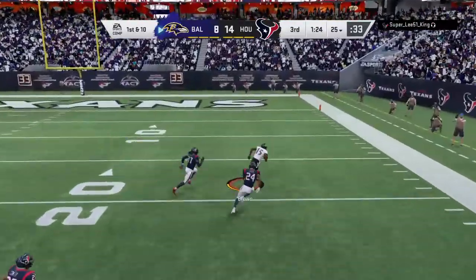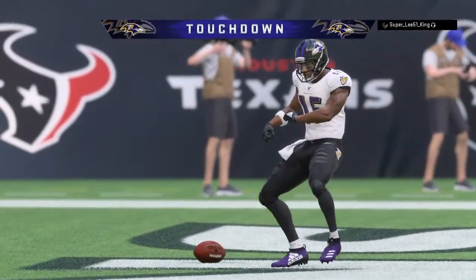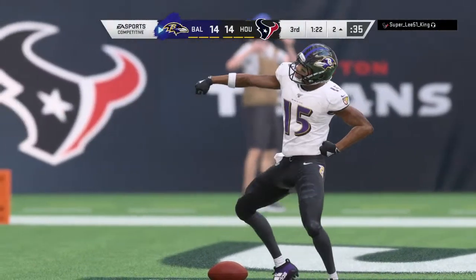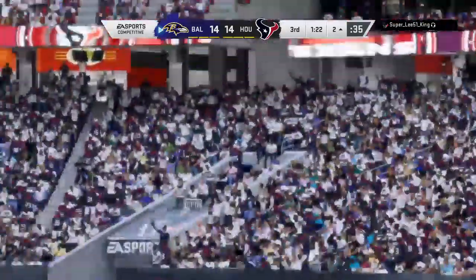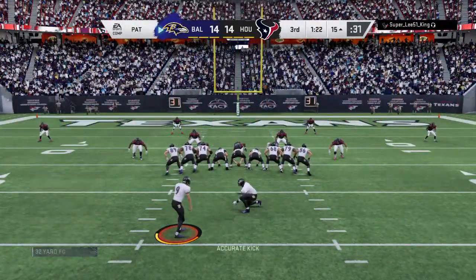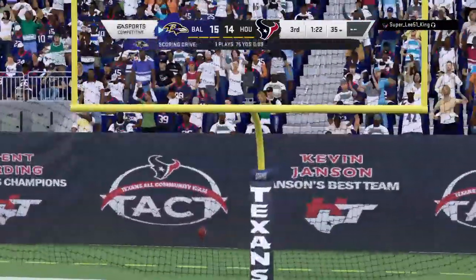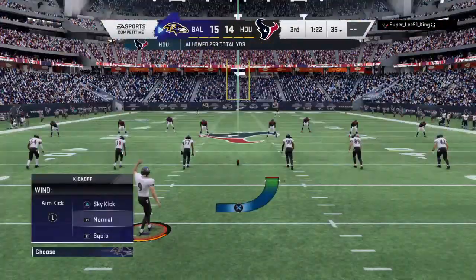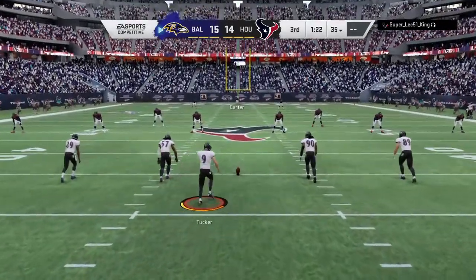And you know at the half. And this is caught at the 20. And all the way in for a Ravens touchdown. Hollywood Marquise Brown with his second touchdown of the afternoon. And now they can recapture the lead if they can make the PAT. Justin Tucker for the extra point. And that one puts them on top here in the third. Makes the score Ravens 15, Texans 14. Tucker now to kick it away following the touchdown.